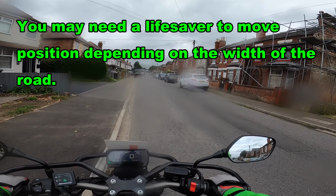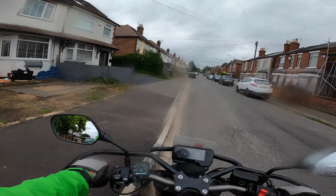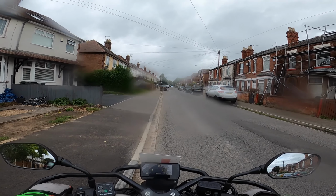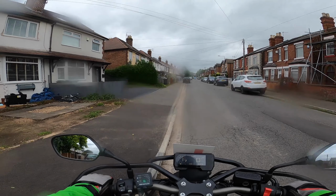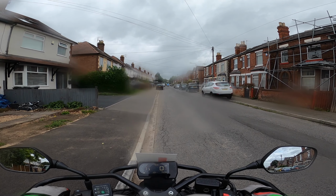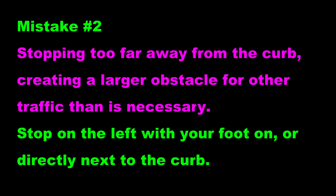You check your mirrors, you pop your indicator on, you pull over so that you're next to the curb, either with your foot on the curb or just next to it. You shouldn't be miles out into position 2. You should actually be next to the curb. It is stop on the left, not stop in the middle of the lane. We get quite a lot of students who'll stop in the middle of the lane and then we have to say move in a bit.